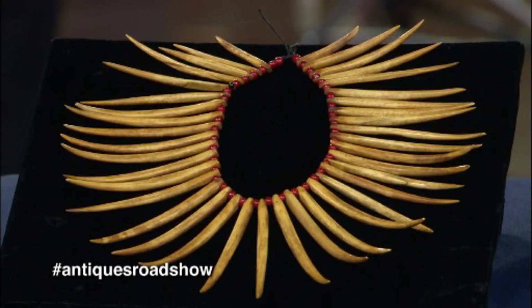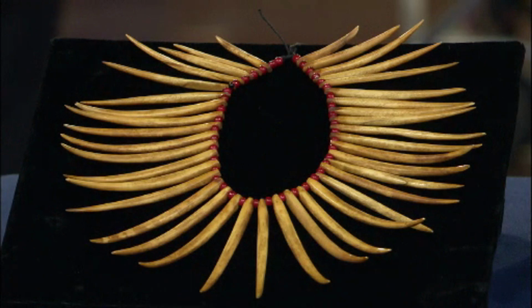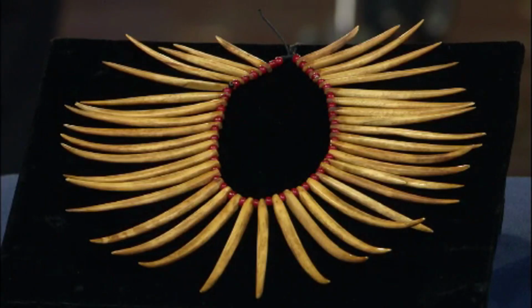Absolutely. Good. This guest's mother gifted her the showcased item when she was a little girl, and she has cherished it ever since. The item is a traditional necklace that was worn by a tribal chief during ceremonies. Originally from Fiji, the necklace is called the Wasekaseka necklace.